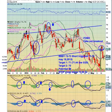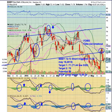Okay, the BBBY, Bed Bath & Beyond. Okay, this was a stock that we talked about, the fake out breakout. We actually have another fake out breakout trade on the option triggers.